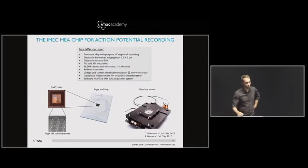So what is our approach using silicon? We used the principle of the multi-electrode array chip to record action potentials. So we have a CMOS chip. Instead of a few electrodes that are very large, we put more than 16,000 electrodes on this chip. The electrodes are very small, and so you can record from many cells at the same time.